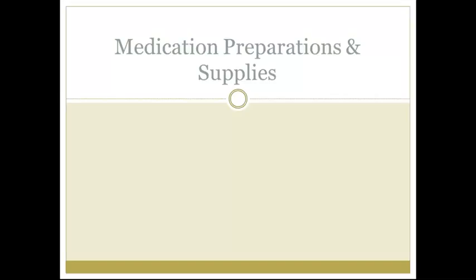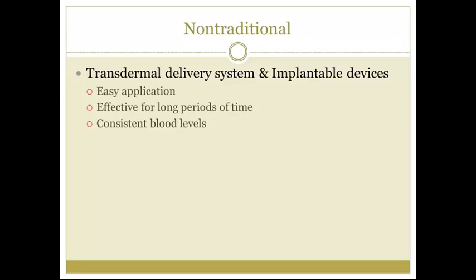Medication preparations and supplies. We will start with the non-traditional types of preparations. The first is the transdermal delivery system and implantable devices. They are used for their easy application, they are effective for long periods of time, and they are consistent in the blood levels. Some examples of transdermal delivery systems are fentanyl and lidocaine patches.